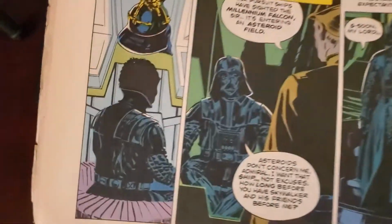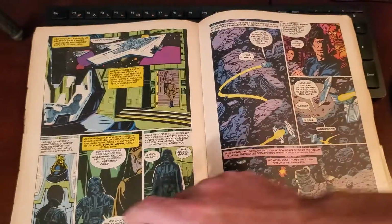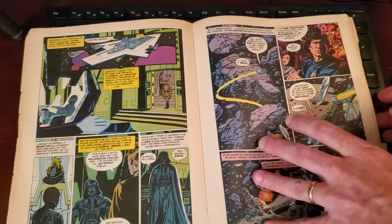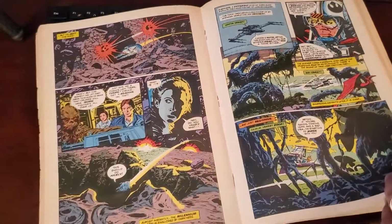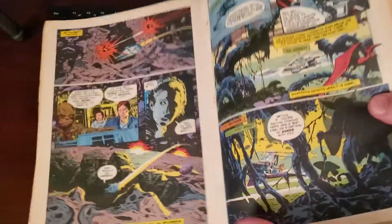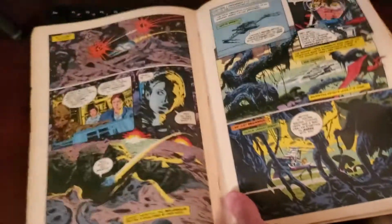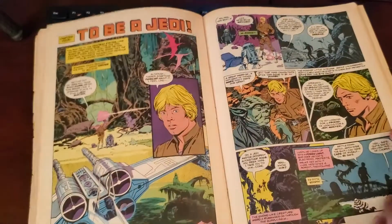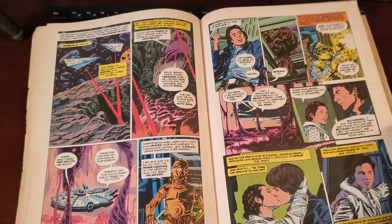Yeah, it looks like he's got a little fuzz on top. That's kind of interesting. And now we're on Dagobah here. Yoda looks a little... They made Yoda's legs way too long there. That looks funny. And of course, Yoda looks kind of strange in some of these drawings.